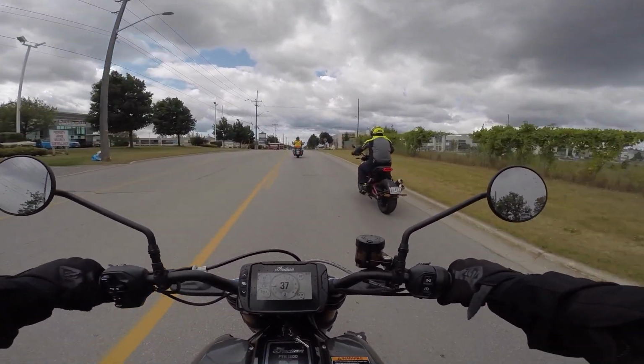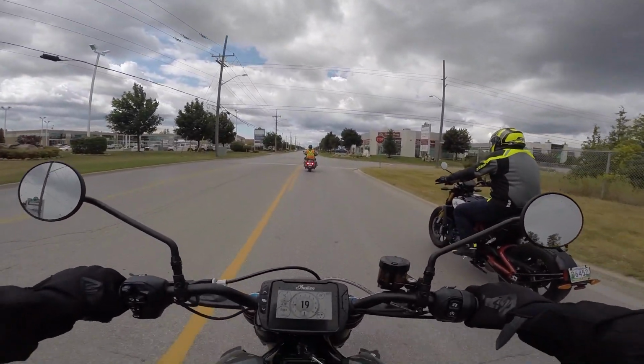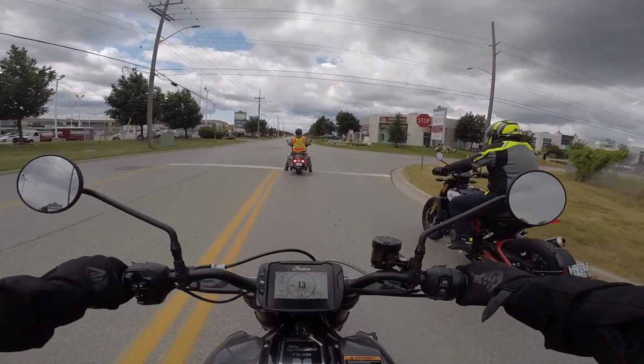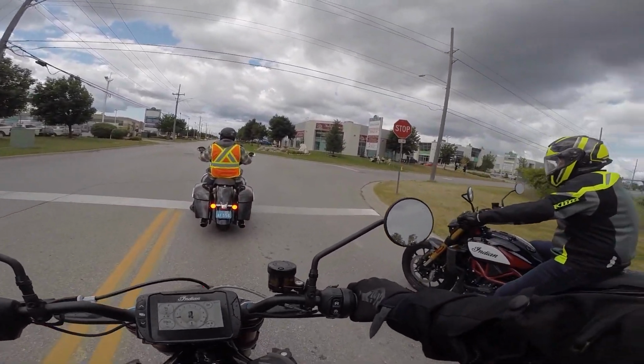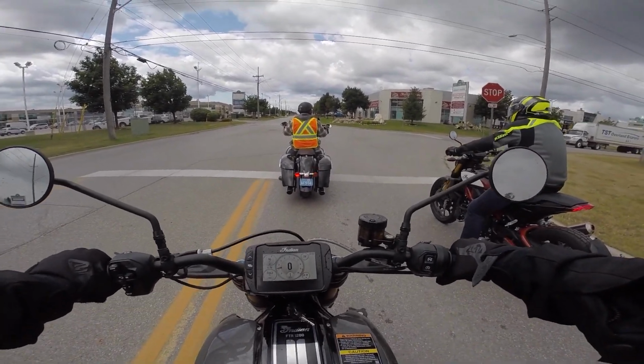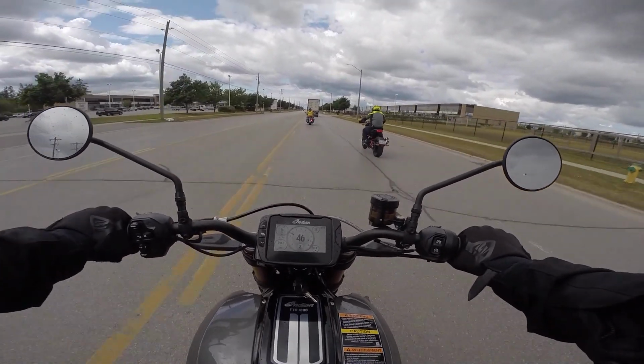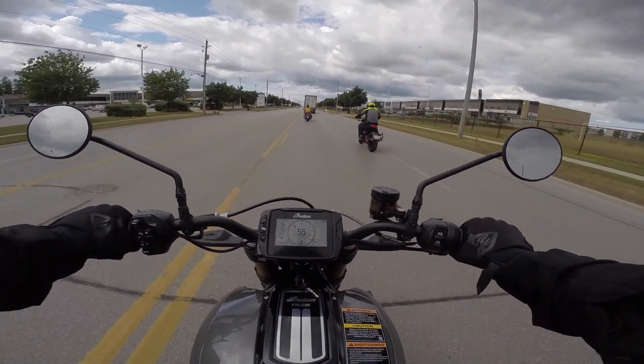So we've got modes here: rain, standard, and sport. It is a little wet, so I'm going to keep it in standard right now. I'm not going to put it in rain because it's not wet enough, but there has been a little bit of a sprinkle. And we've got a nice gear indicator. You can see we're in third right now.